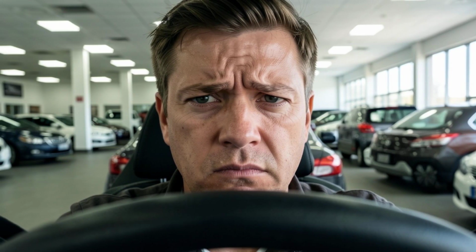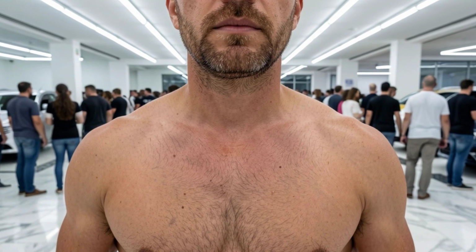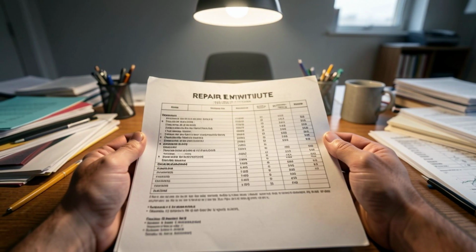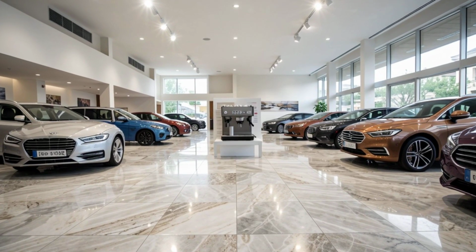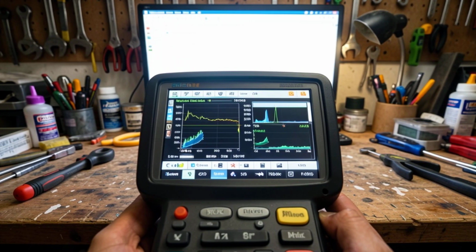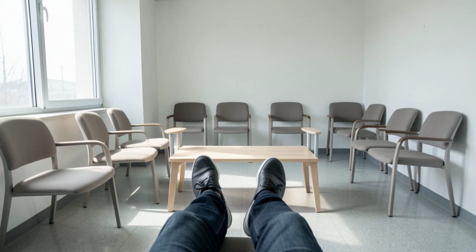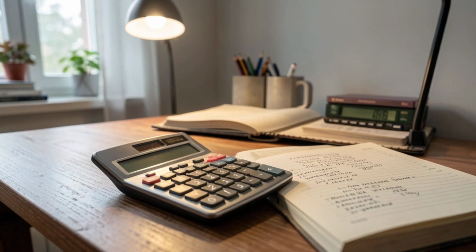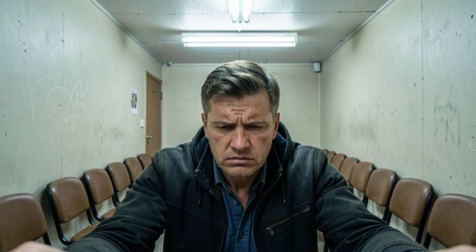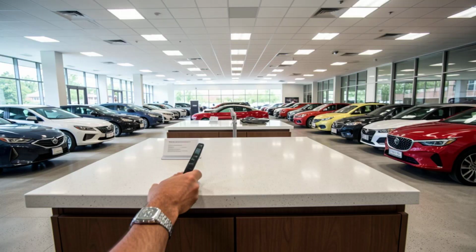And you feel that sick, helpless squeeze in your chest because you absolutely know in your gut that something here is wrong, that your car does not feel like it has a $3,000 problem. But you are standing in a showroom with marble floors and a coffee machine and a guy holding a scan tool that costs more than your monthly rent. And how on earth are you supposed to argue with that? So you sit in the waiting room and you do the math on your savings and you feel cornered, trapped, lied to, and totally powerless.